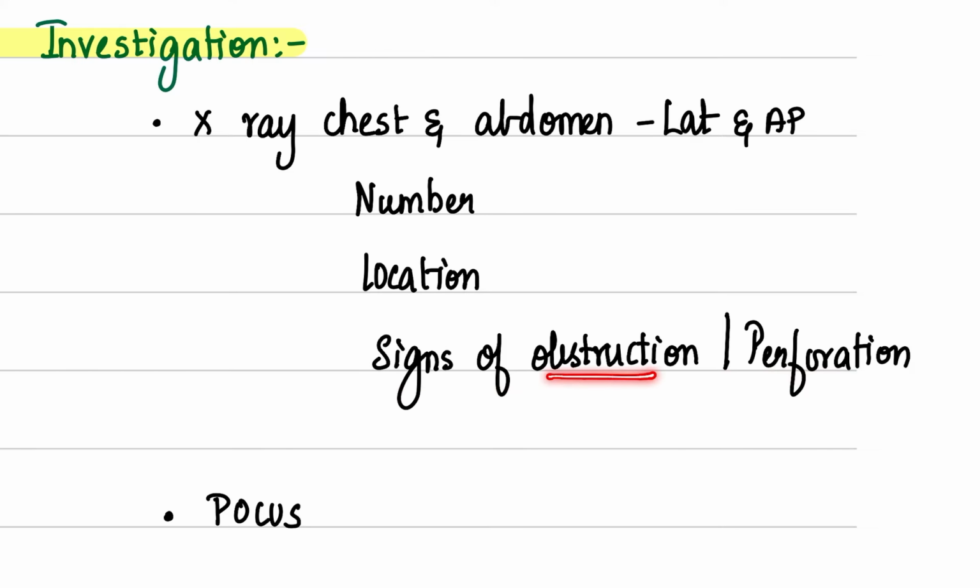What are the signs of obstruction in X-ray abdomen? You will look for distended bowel loops, too many gas shadows, which is not going to be progressive if you are doing a serial X-ray. Perforation, what you will be looking for? You will be looking for gas under the diaphragm, at least one point. If not everything, you need not write football sign, you need not write in detail, but at least one point as to what is it that you're going to look for is important.